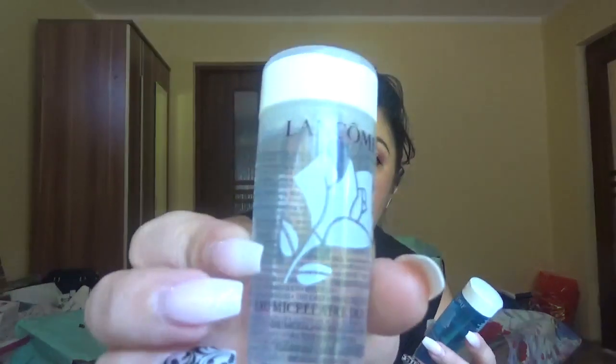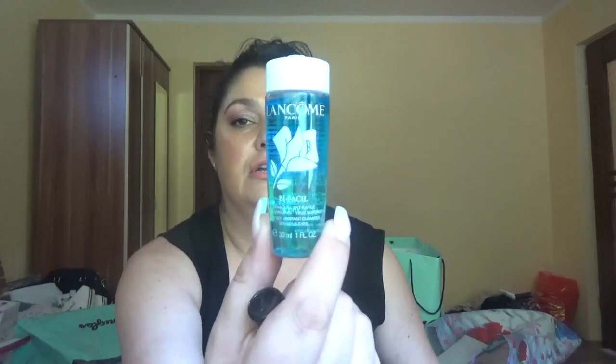And I have the micellar water, this one. I have the tonic, the toner, and my battery is dying, or I think I don't have space on my card. I have the Bifacil makeup remover. I have the Lancome Hydra Zen, an anti-stress cream. And also the very well known Advanced Genifique Youth Activating Serum. So those are all the samples I got, free samples and big sizes, also full sizes, as free gifts.